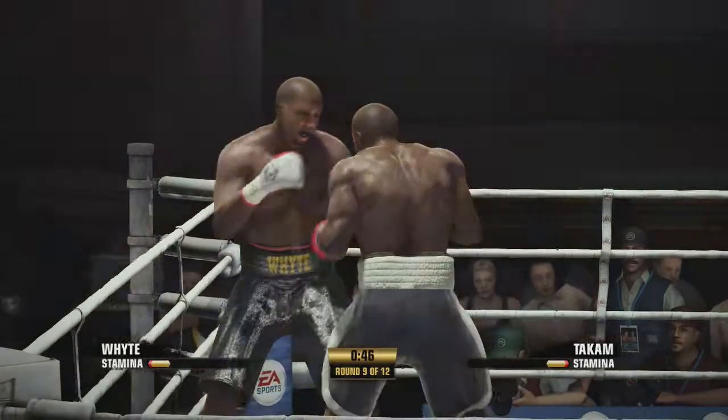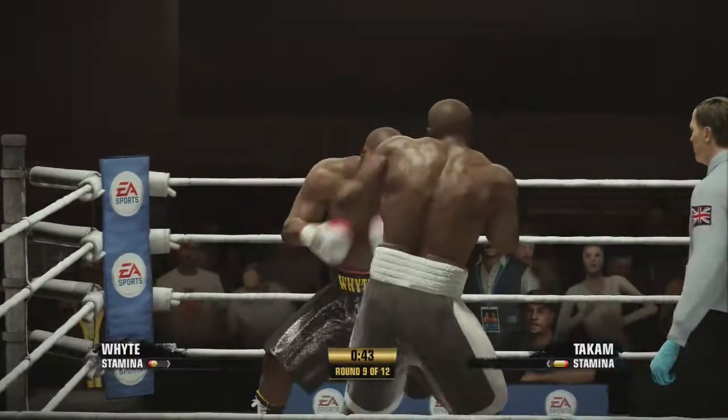The body snatcher's just punching air that time. His opponent was able to get out of the way.